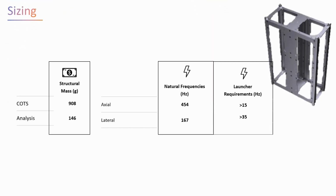The results show that buckling is the sizing case, requiring a structural mass of 146 grams, placing the natural frequency safely above the minimum. By comparing with the conventional off-the-shelf mass, we may carefully conclude that the selected structural subsystem complies with the launch environment.